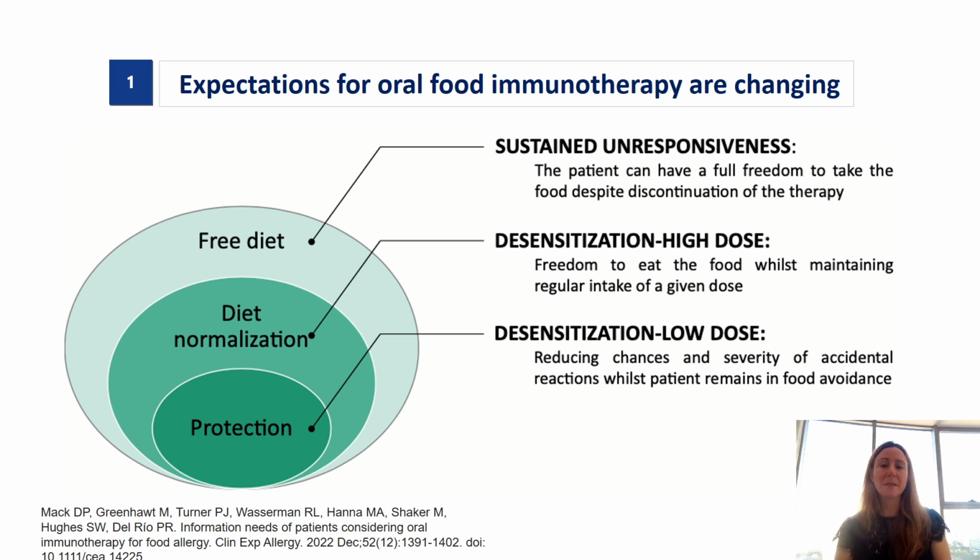And then you have sustained unresponsiveness, which is then able to have a free diet where the patient can have full freedom to take the dose and does not need to continue to take the therapy on a regular basis. And this has important implications depending on which type of immunotherapy you're doing, whether that's oral immunotherapy and not having to avoid doing sport for 2 hours, whether that's patch immunotherapy and not having to put a patch on your bag, or sublingual immunotherapy and having to take the drops.